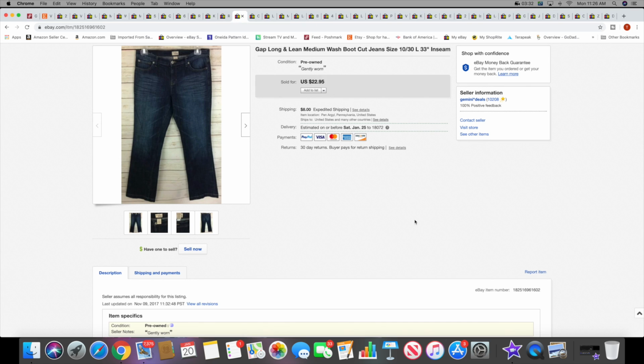Maybe 2. All right, then I sold these Gap long and lean jeans. I priced these really high for a pair of Gap jeans, didn't I? $22.95 plus shipping is what they sold for. They were listed for a while.